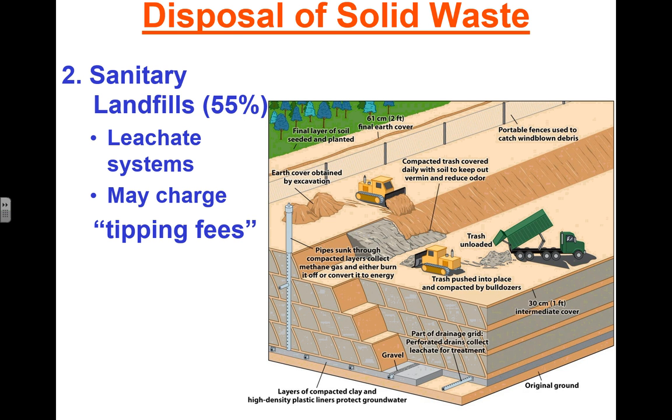Something else you may see, there's like a long pole that's coming up. We also have a lot of methane that is produced within the landfill, so we need to remove that methane and burn it off, because there's anaerobic bacteria in the landfill that are breaking down organic waste, producing methane. Methane can be a fire hazard. So all of these are techniques to make a landfill sanitary, therefore making it cleaner than, say, an open dump.